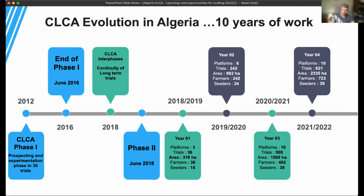Tout d'abord, I am the coordinator of the CLCA project in Algeria. This project was launched 10 years ago in Algeria, so we worked in a first stage between 2012 and 2016 in an experimental stage at a small scale.